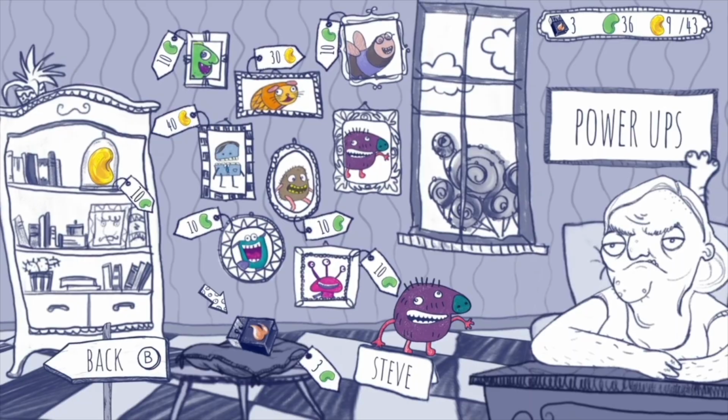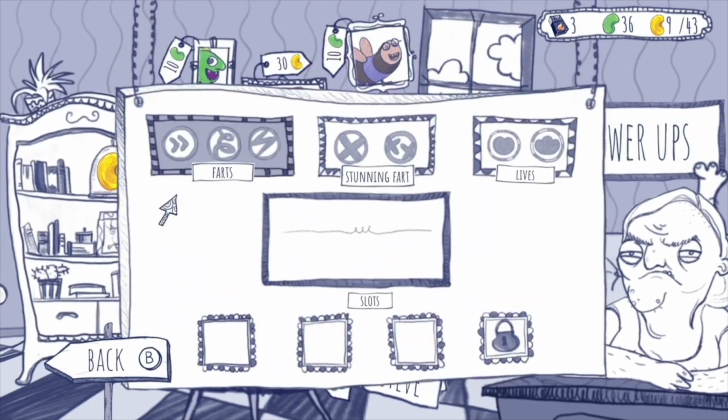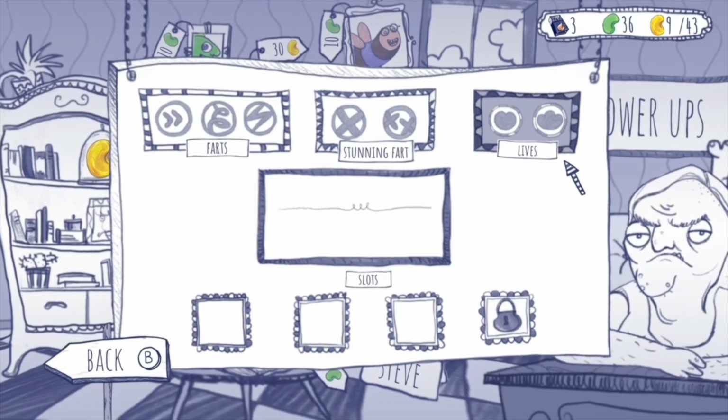Also, along the way, you have to keep your eye out for little beans, which will either aid towards unlocking future levels or give you credit to unlock power-ups. Sadly, I didn't realise you could actually get power-ups until pretty late in the game, which is a bit annoying. I should probably tell you that, to be fair.